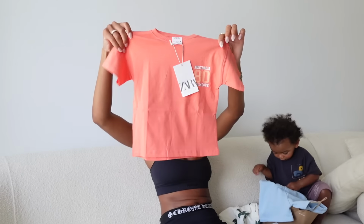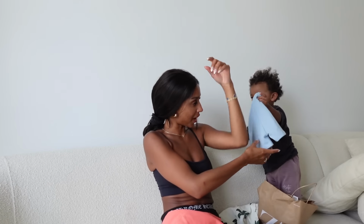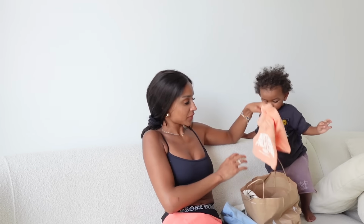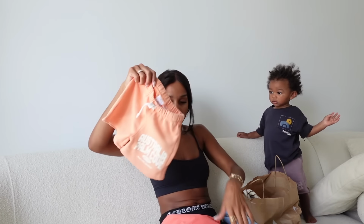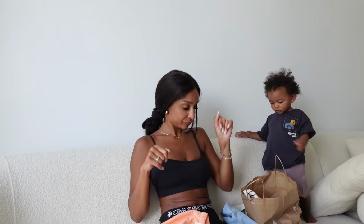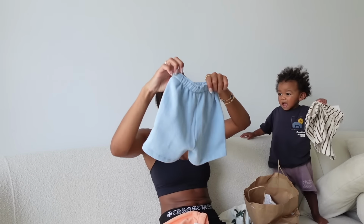Anyway, so I got him some outfits because I saw some cute stuff at Zara. They had this really cute top with some matching bottoms. Thank you, baby. And then these are the matching bottoms. They're a little off color, but it's kind of cute. And then the same with the top and these bottoms.